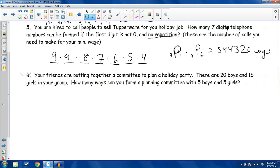Number 6, hole puncher was in the way. Your friends are putting together a committee to plan a holiday party. There are 20 boys and 15 girls in your group. How many ways can you form a planning committee with 5 boys and 5 girls? You have to get the sense that here order doesn't matter. If you have these 5 boys, it doesn't matter what order they are picked. It matters that you have those 5 boys. So this is going to be a combination.